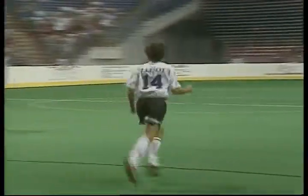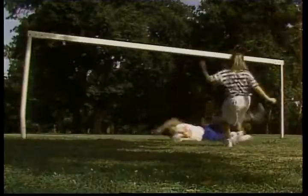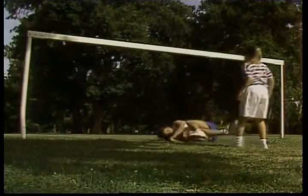So let's wish the Sacramento Knights a lot of luck this year, and a big thanks for teaching us more about indoor soccer. I got a kick out of it. Didn't you?